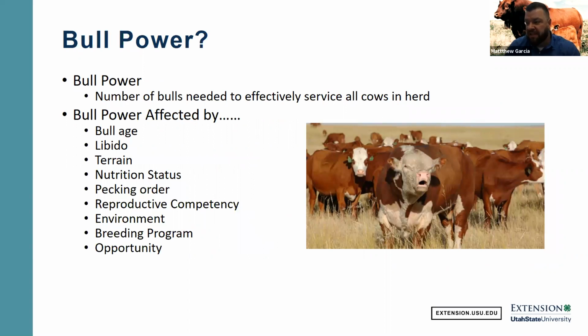Now, bull power is something that really inspired the first study that I'm going to talk about. This is the number of bulls needed to effectively service all cows in a herd. Just like everything else, there's a lot of gray area in what influences bull power. It could be affected by bull age, where you have a bunch of older bulls and a younger bull in there, or social dominance and libido. We know some bulls will sit there and chase cows and breed cows until they basically fall out. They'll do it all season long.